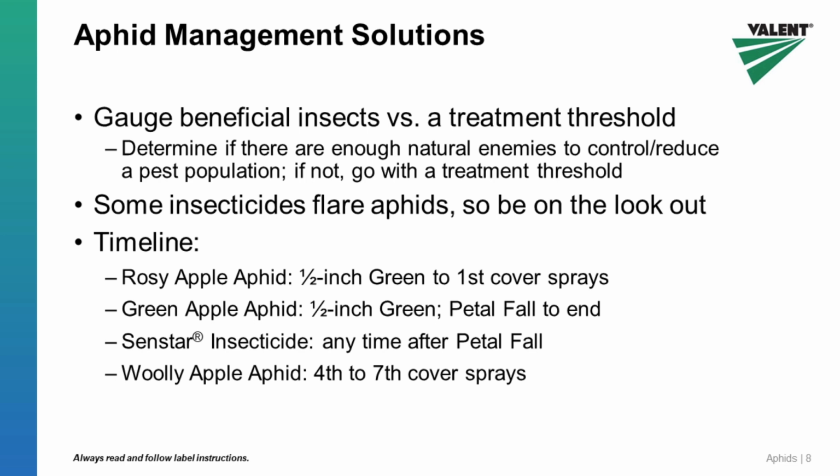Some insecticides do flare aphids or other secondary pests, so be on the lookout. If you use some broad spectrum, some type of codling moth materials, they can have impacts on aphids later in the season. For the timeline of when you treat aphids, for rosy apple aphid, you start around 1/2 inch green and go to first cover sprays. For green apple aphid, 1/2 inch green to petal fall, and then even throughout the end of the year.